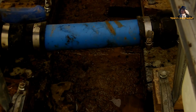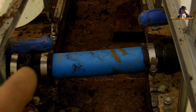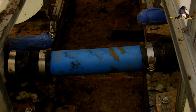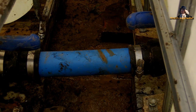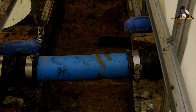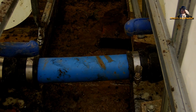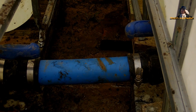So down here we've got where the 2 taps are. You can see the blue handles just on the top here and here. They're in the open position, and we've got 2 rubber gaskets and the pipe work in between to connect them.